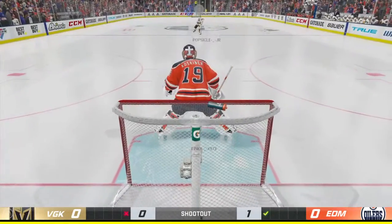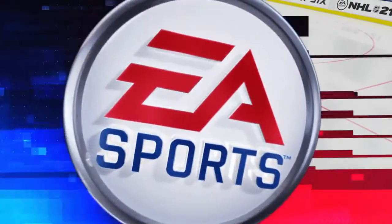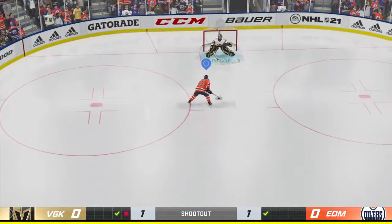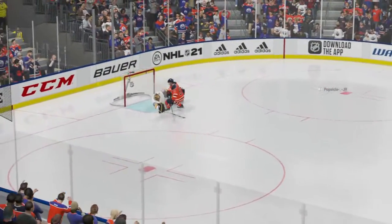Marchessault's at center. His team needs a goal in a big way here. He scores! Head up, pick the spot, and finish it off. Really nice job. He makes a good shot there as he cradles it on the backhand and beats the goalie. Can't get it to go, and that could have been a huge opportunity there. Really could have spread the shootout out a little bit if he's able to score. He doesn't get it done.